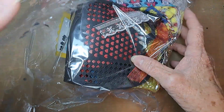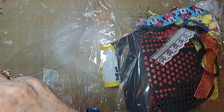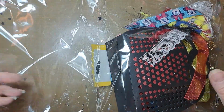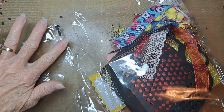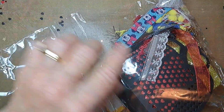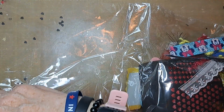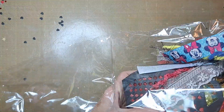All right, and here's where all the little things are coming from. I'll put them back in your bag for you. So when you open it up, you get all these little prizes. Yeah, it's so cute. Oh, they're all from here. Oh, girlfriend, that was smart. So all these little hearts came off this jelly tote. Oh, this is the heart jelly tote from Scrap Diva.